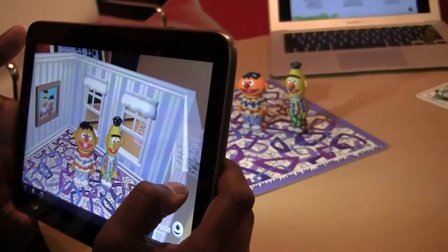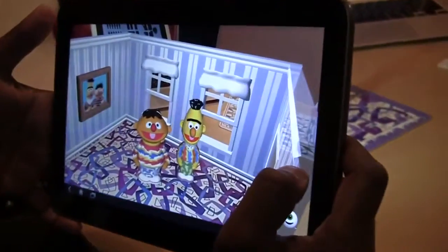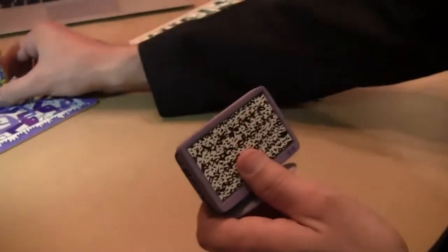Go ahead. And this is starting to show the educational aspects now. You can see Ernie said, put something I can watch in the room. So I'm going to go ahead and bring this TV in there because I think that would be a fun thing to watch.